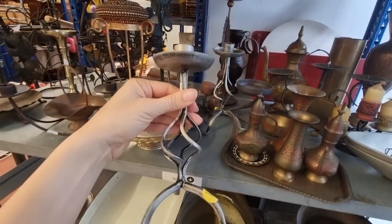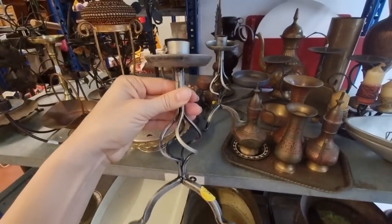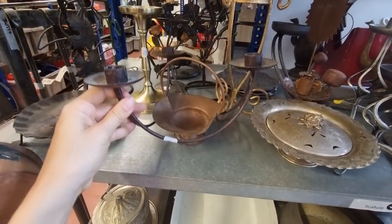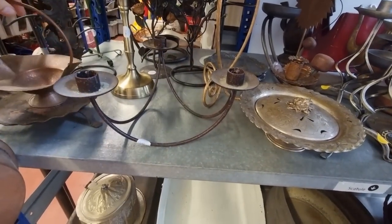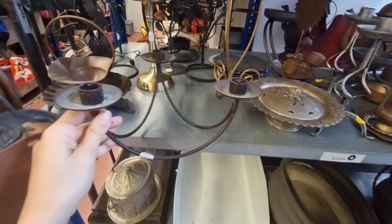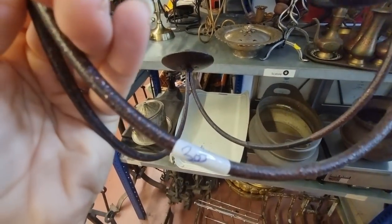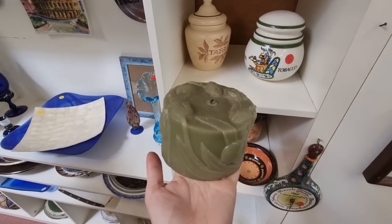I sold a couple of similar candlesticks a while ago. These are 2 euros 50 each. But this tribal candle holder caught my attention. It is only 3 euros and it would be cool styled in my bathroom. And what about this chunky candle? Isn't it nice?